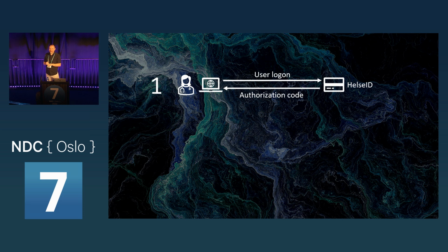But we don't send that information back to the client software. Instead, we send what is called an authorization code. This is just a one-time code that doesn't contain any information at all. The reason we do this is that this is carried through the web browser, and we don't trust it. So we don't want to send anything there. So we return the authorization code back to the client software.